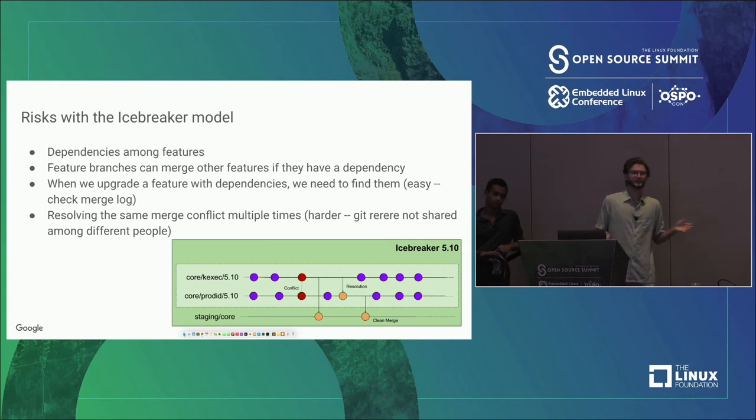And so those can take the form of a non-trivial merge conflict. It can take the form of, you know, one feature using an API provided by another feature. It can take the form of even just some sort of difficult to understand performance optimization that makes the other feature only work in that situation, something like that.